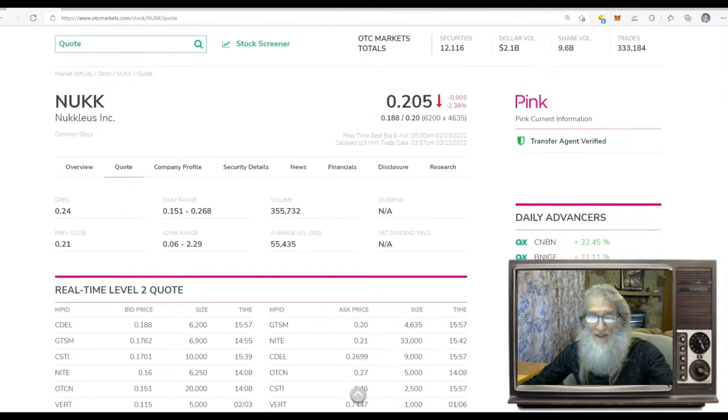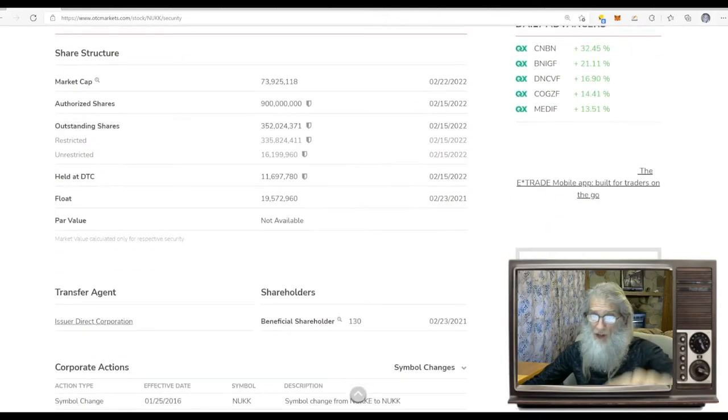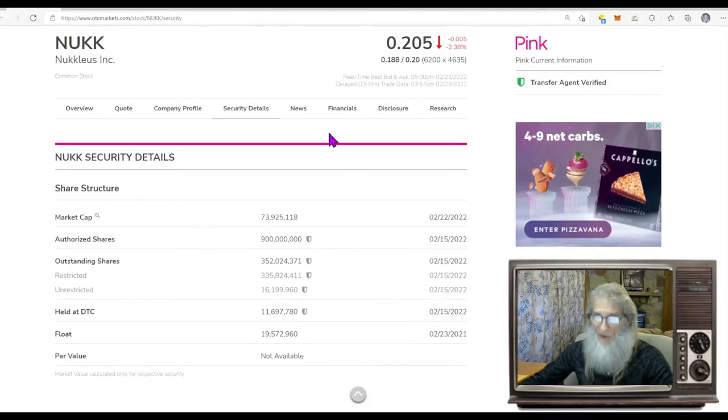What was the relative volume around the company? Well, normally she does 55,000. Today she did 355,000. So you got about 6 times as many shares, maybe 5, which is pretty good considering that the volume on the OTC market now is very light. What is her share structure? Hot dog, we got a low float, just over 16 million shares. Very impressive. That's going to explain why it was bouncing the way it was today.